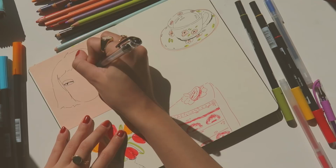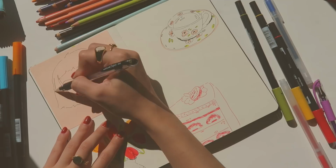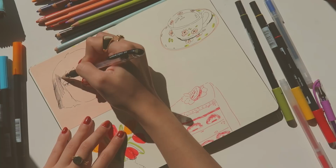But if it's not because of burnout, I sometimes will ask you guys on Instagram to give me doodle ideas, and we'll kind of have like a doodling session on my Instagram stories, and that'll help me. I will also look for new sources of inspiration on Instagram or Pinterest.